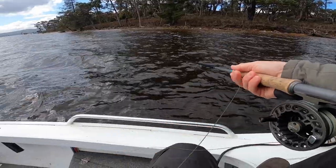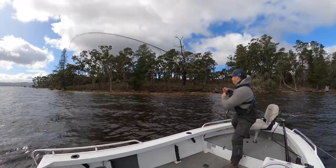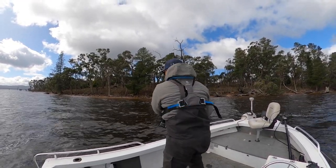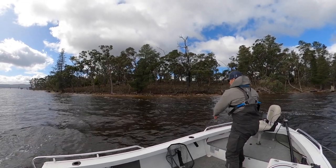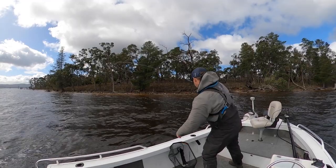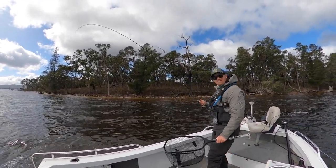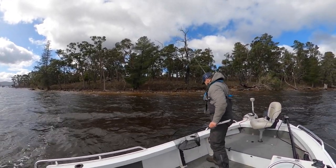Go on, go on, eat it again. Got him, that's a good one. That was amazing. I saw that fish charge across the surface for that. Beautiful fish, great brown. Spring has so come early. The fish are just up and about and they're on the edge. So good.